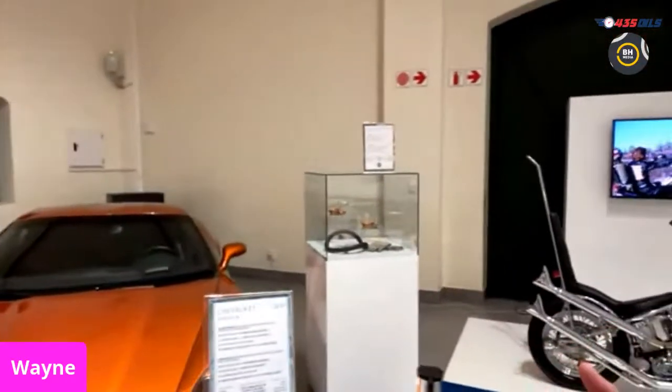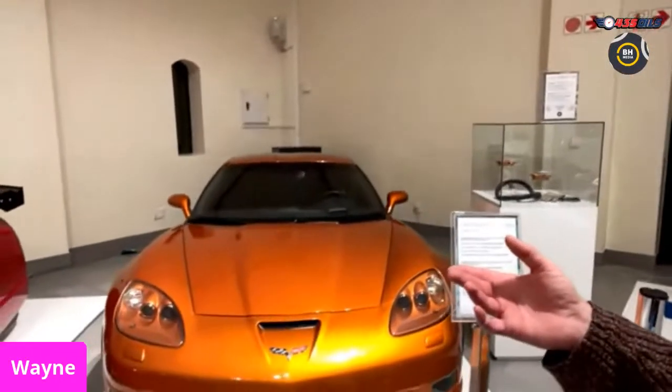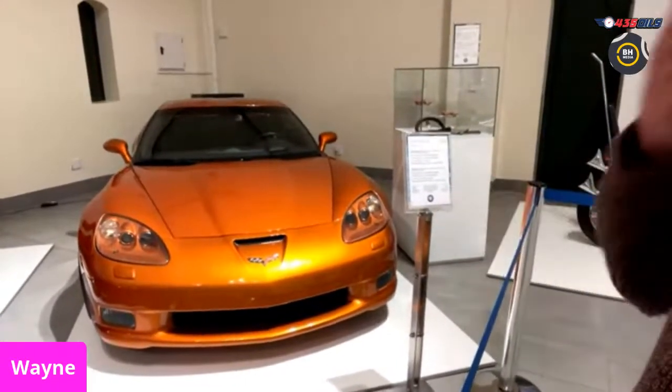Now, the sad thing about this car is whenever I look at this car, I remember Sabine Schmidt driving this car. She came to South Africa and she drove it at the Top Gear event. So General Motors brought 2 of these cars out, a black one and this gold one, for R&D and development. And when they did Top Gear in 2011, Sabine raced this car, which is phenomenal.